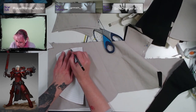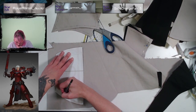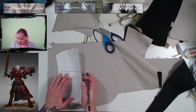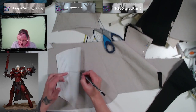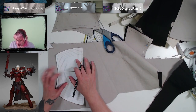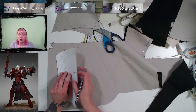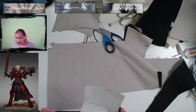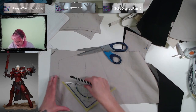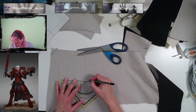Okay. So D inside. I need the middles. Okay. 1 centimeter.